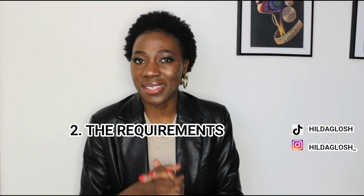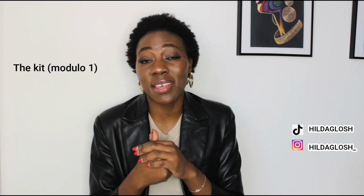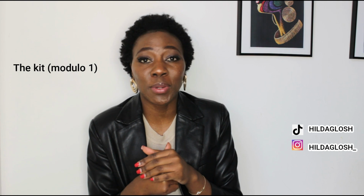Number 2, the requirements. The first thing that you need is a kit. A kit is an envelope which costs 30 euros that you buy from the post office. If you are an international student, most universities have an international student's office where those kits are already there for you. You just have to pay 30 euros to get it. So you just have to ask your university if they have the kits, and all you need is the modulo 1, which is module 1. That is all you're going to need to fill in.